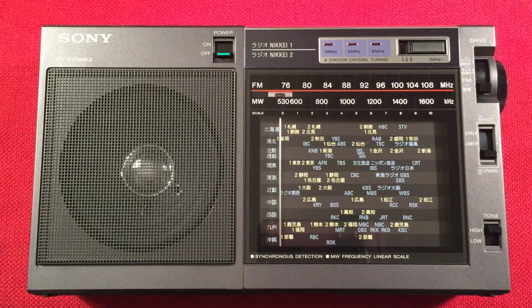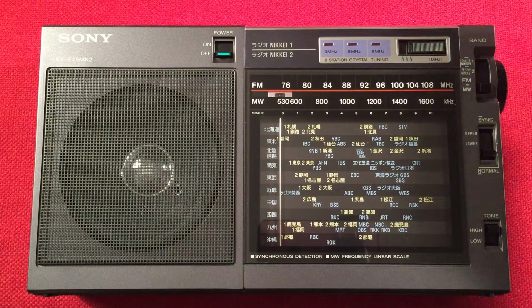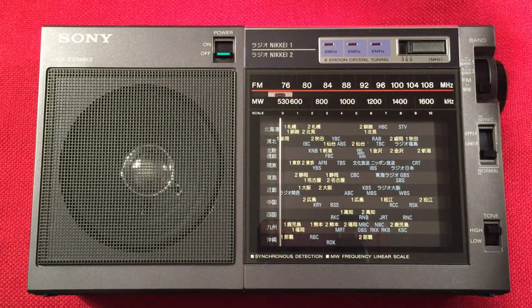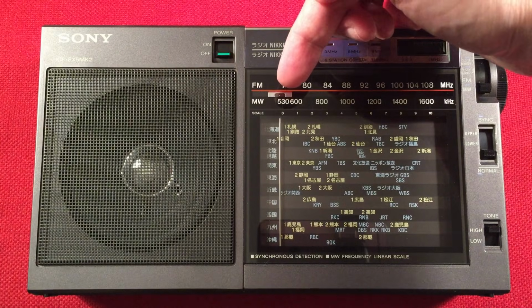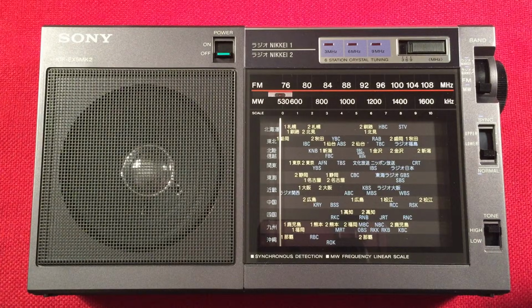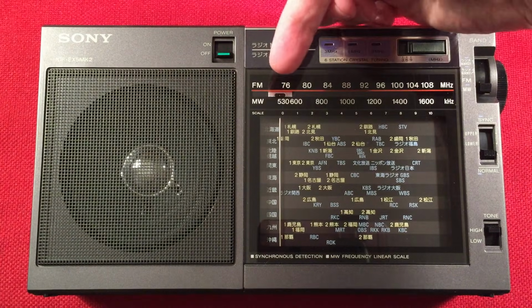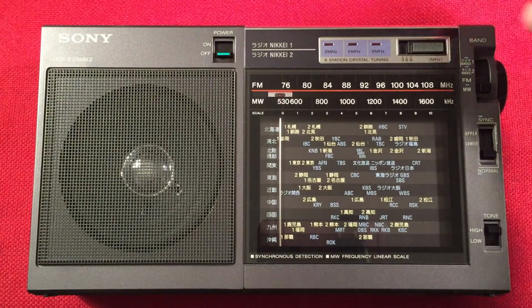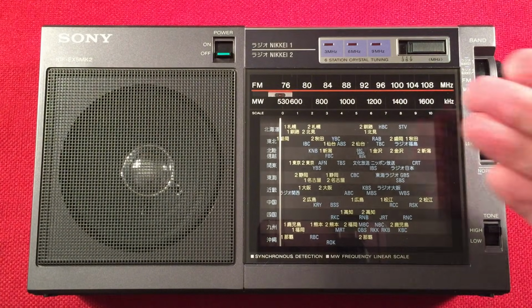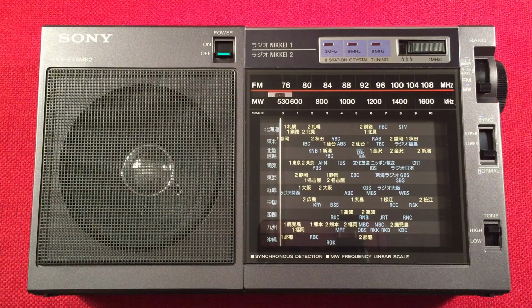Pretty basic. If you look at the scale here, FM is 76 to 108. That's the Japanese market. Our dial indicator has a little red LED for tuning. I love that. I think it's amazing. Going to the medium wave scale, you can see it says 530 to 1600. My radio tunes all the way up to 1650, which is pretty awesome. Much past the normal amount there.